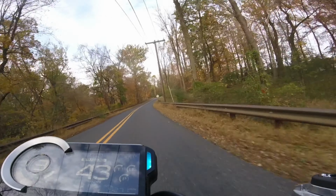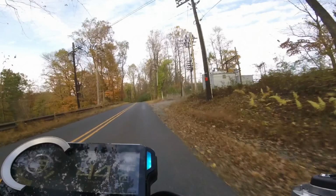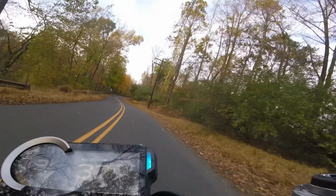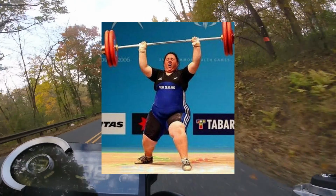Like everything in life, the CB1000R has both its strengths and a few weaknesses. So let's talk about the things I don't like about this bike first. The first thing on my dislike list is the bike's static weight distribution.